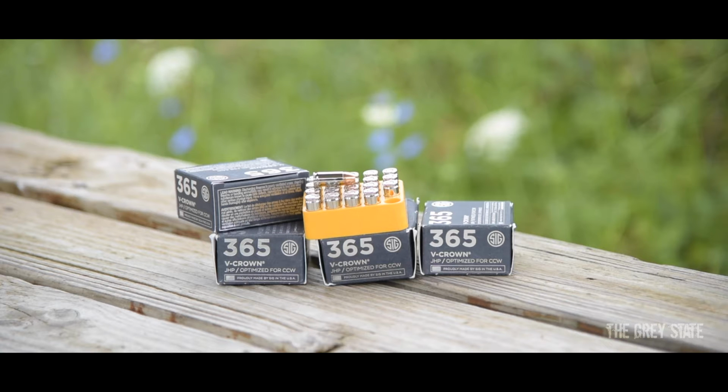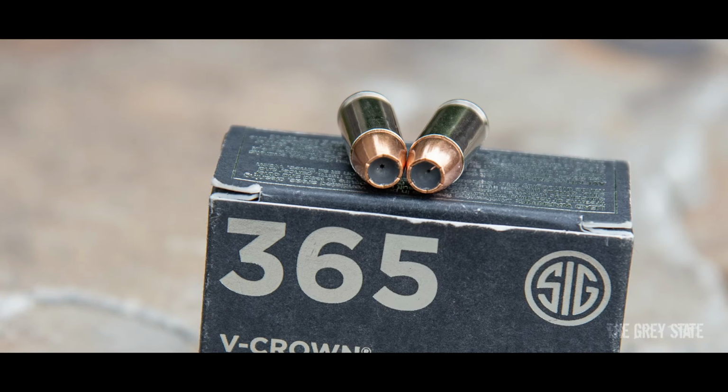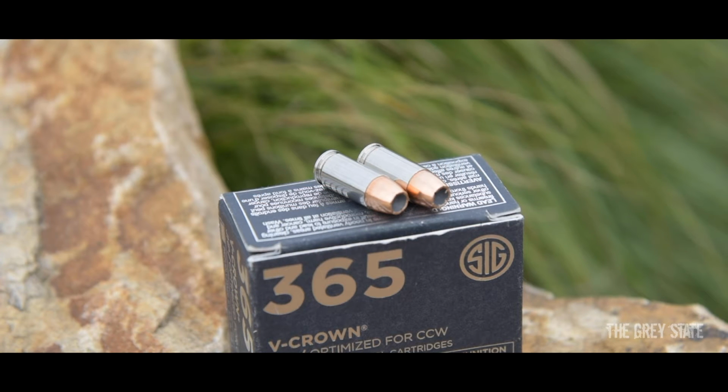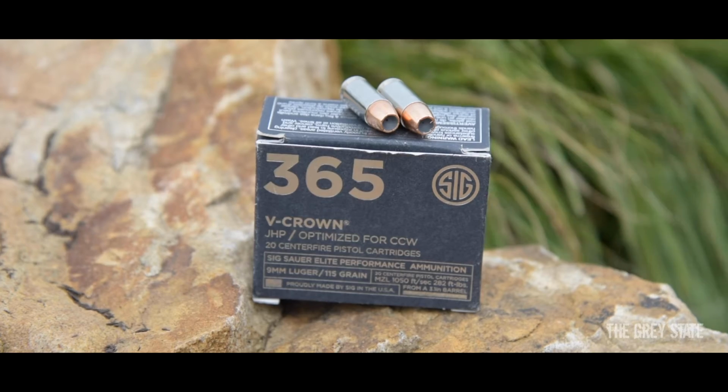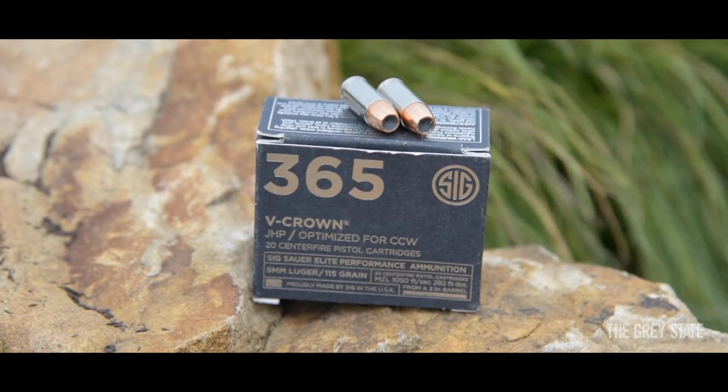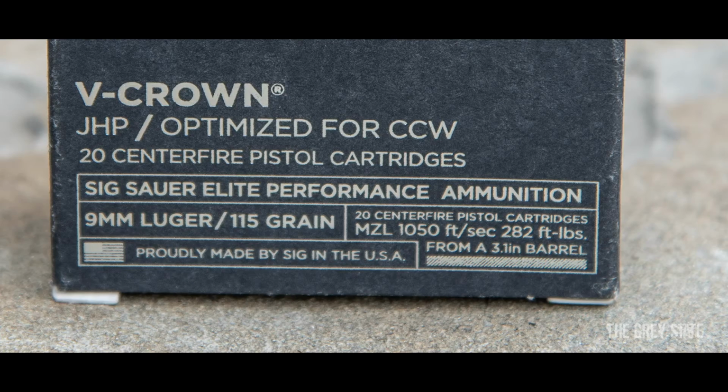The round itself is, of course, a jacketed hollow point. The projectile on this model weighs 115 grains. Sig does offer a 124 grain variant of this round as well. The case itself for both the 115 grain and the 124 is nickel plated, which should help with lubricity and feeding. For this particular model, the 115 grain, it's got a published velocity of 1,050 feet per second on the box. So that's what I'm going to be measuring against, especially because I'm using a Sig P365. Okay, that's it. Let's get shooting.